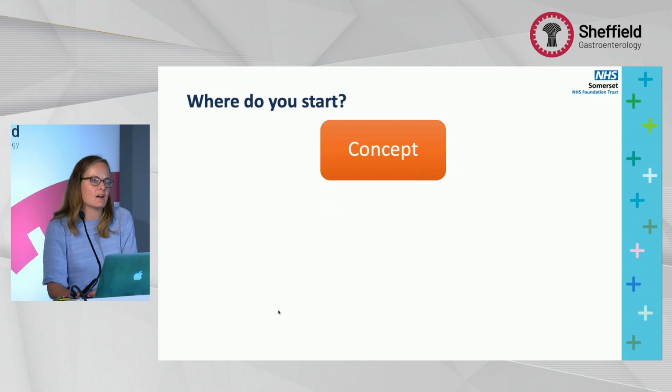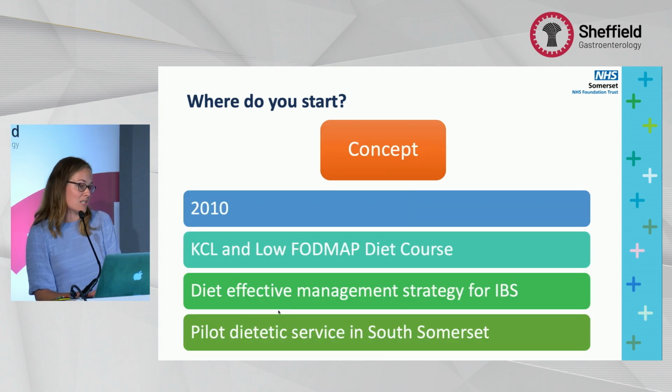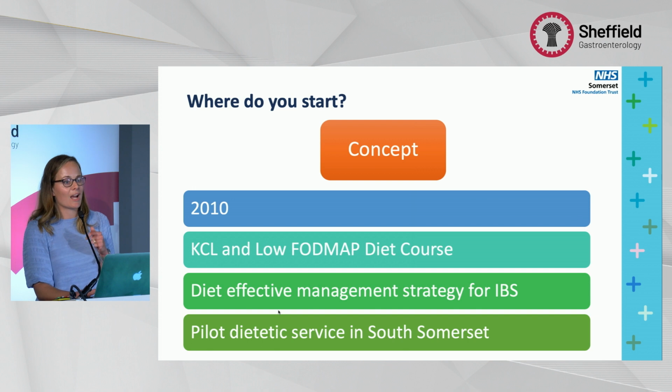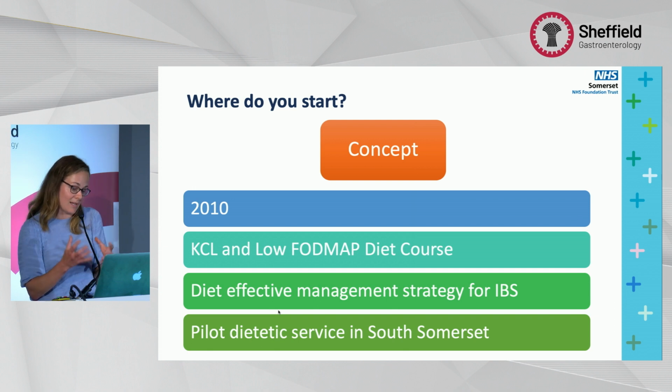So I suppose the idea for the clinic first came in 2010, when the work which King's College London did in bringing the low FODMAP diet over to the UK and the development of their training course. So Marianne went on the very first low FODMAP training course and planted the seed of the fact that there was going to be this dietetic intervention which could have quite potential benefits to patients with IBS, which at that time, that cohort of patients were quite poorly managed.